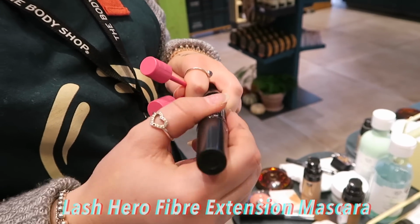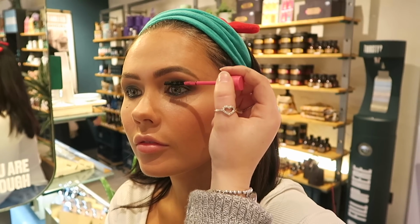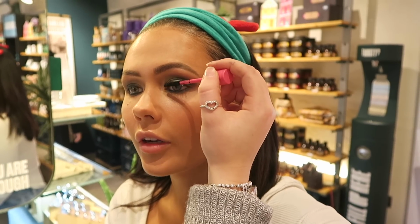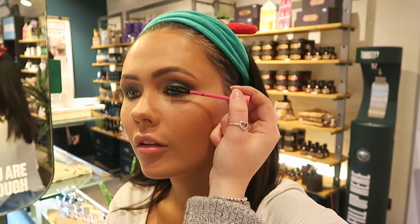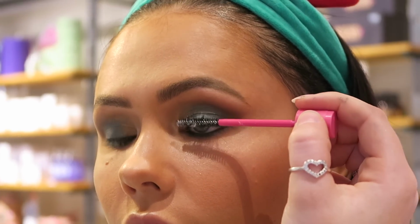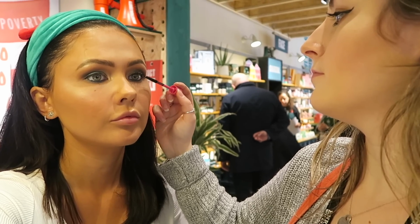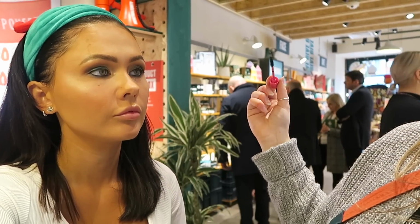Now for mascara, she actually shared with me this one which you pop on first of all, and then you add these sort of fibers on top of it, and then you add another layer of mascara, and basically it builds it up and makes your eyelashes look longer. I have never tried this mascara before, but I was so intrigued to see how it actually works.